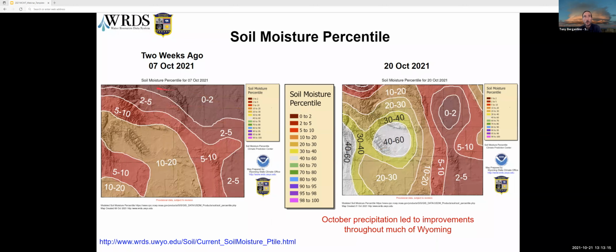And even the whole area up in here that was in the lowest category, some of it's moved up quite a bit. We still do have a pocket of this 0 to 2 percentile here in Campbell, extending into Johnson County, and then the 2 to 5 coming down into Laramie County, Platte, Goshen, Albany, which you'd kind of expect considering we are still having the drought conditions down there, and then missed out on some of this recent precipitation. But this improvement in the soil moisture has led to some improvements in the drought categories on the map that you were seeing.